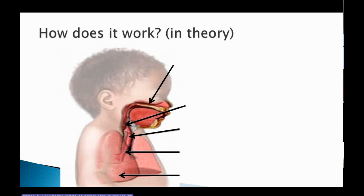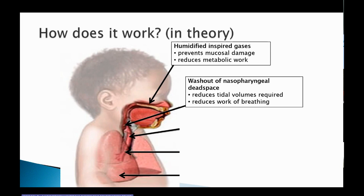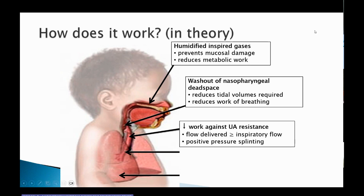So how does it work in theory? How is it claimed to work? Well, certainly humidifying inspired gases is a very good idea. It prevents mucosal damage and reduces the metabolic work that children use to humidify gases. Another important thing is washing out the nasopharyngeal dead space. Young children have a very large nasopharyngeal dead space compared to adults. And by washing the carbon dioxide out of that, you reduce the tidal volumes you require, which reduces the work of breathing.